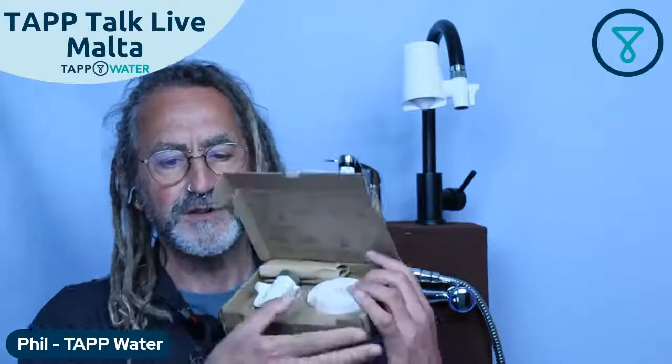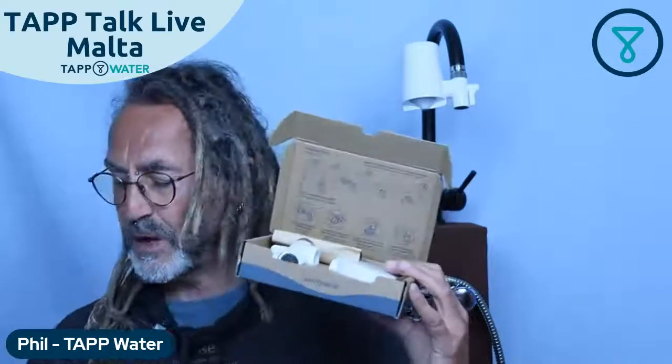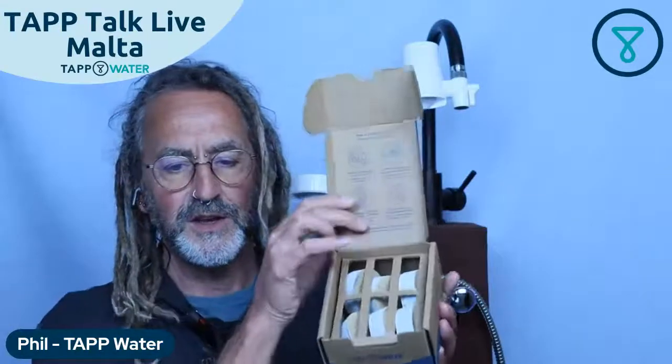So this is how it comes in the box. This is the box. So it's nice and small. You get one of these, and you can also buy the filters at the same time. These are the filters in the box. This is 6. You need either 6 or 12. Sometimes some people will need 4, but either 4, 6 or 12 a year. So 12 filters are 89 euros, 6 filters are 49 euros, and 4 are 39 euros. So it depends really on your capacity.